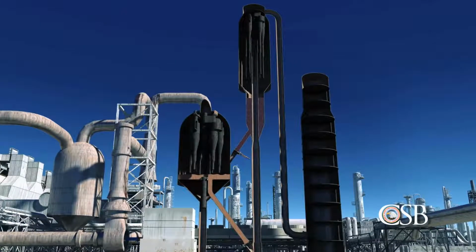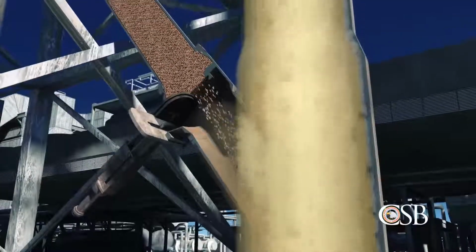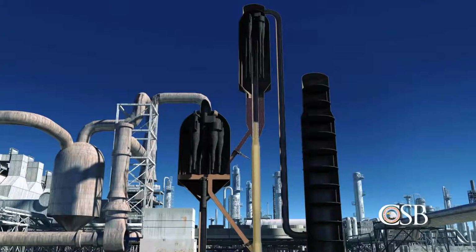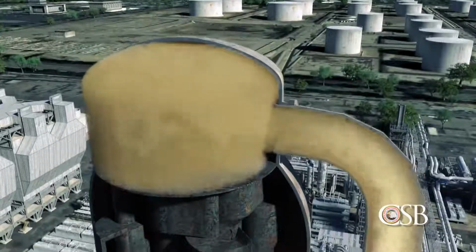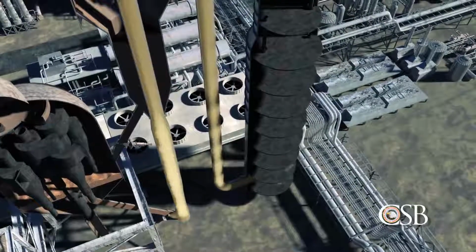The heavy hydrocarbons are first fed into a reactor, where they mix with the catalyst. The heavy liquid hydrocarbons are converted into lighter hydrocarbon vapors as they travel up the reactor. At the top of the reactor, the lighter hydrocarbon vapors are separated from the catalyst. The hydrocarbon vapors then flow to the main distillation column.